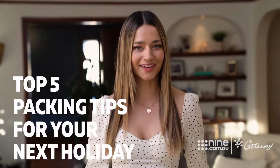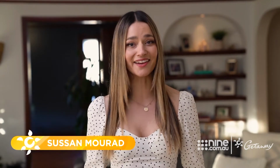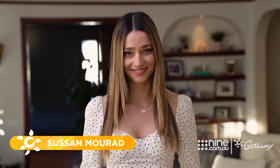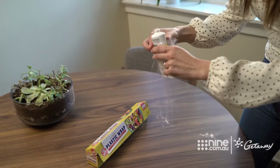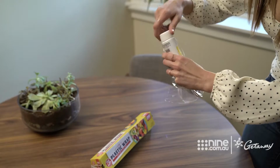My top 5 packing hacks for your next holiday, starting at number 5 with toiletries. Snap-lock bags are your best friend to avoid spills. But the secret of expert travellers? Place plastic wrap over the container and seal it with the cap.